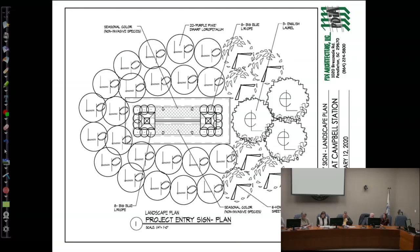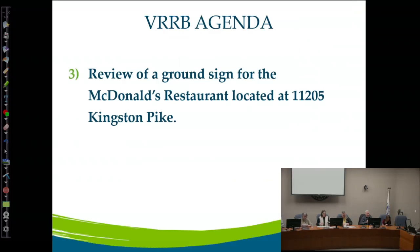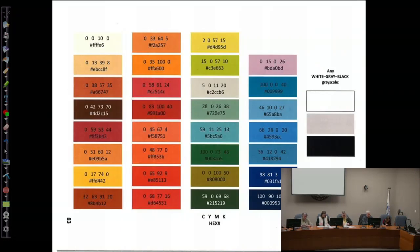Well, I'll make a motion to approve, subject to the field verification of the accent lights and that it's located outside of any easements and that the as-built survey is received. I'll second. All right, all in favor, say aye. Aye. Any opposed? All right. Next on the agenda is the First Horizon Bank.